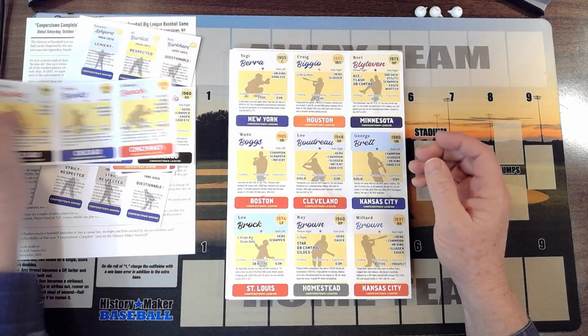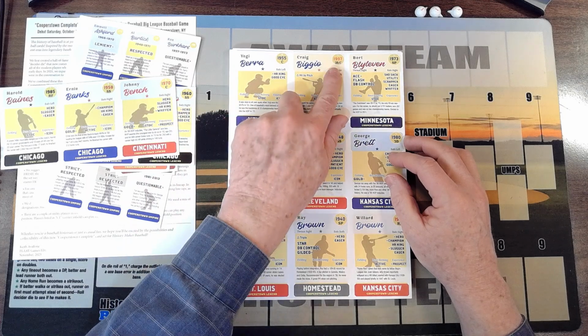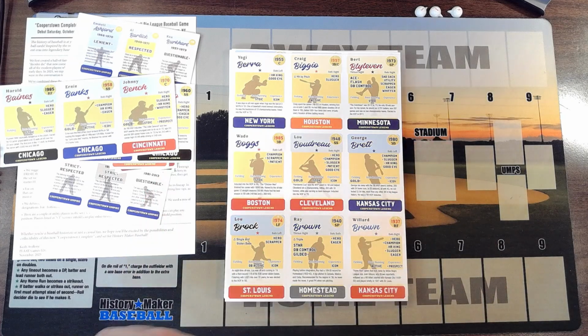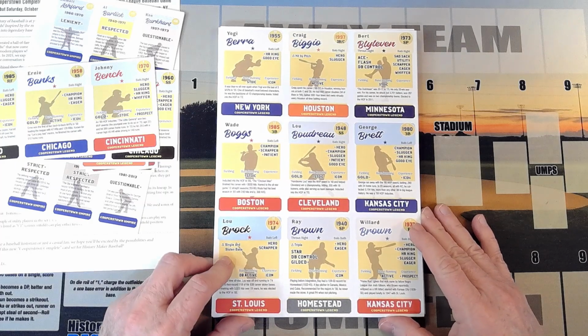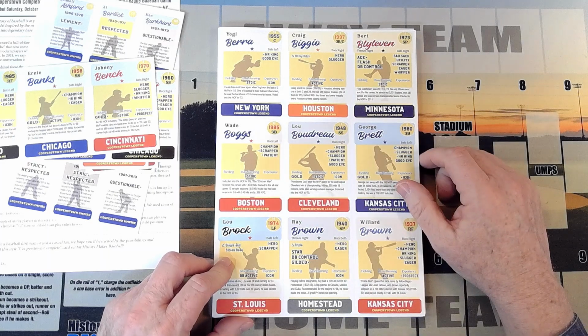But anyway, let's see who else we got. Yogi Berra and Biggio. They got him rated as a second baseman and a catcher. Let me lower down just a little bit here. We're going to talk about the cards. You want to see them as close as we can. See if that's a little better. And like I said, the quality is just great. Really good job on this. And like I said, I love having the years so I can kind of place them.